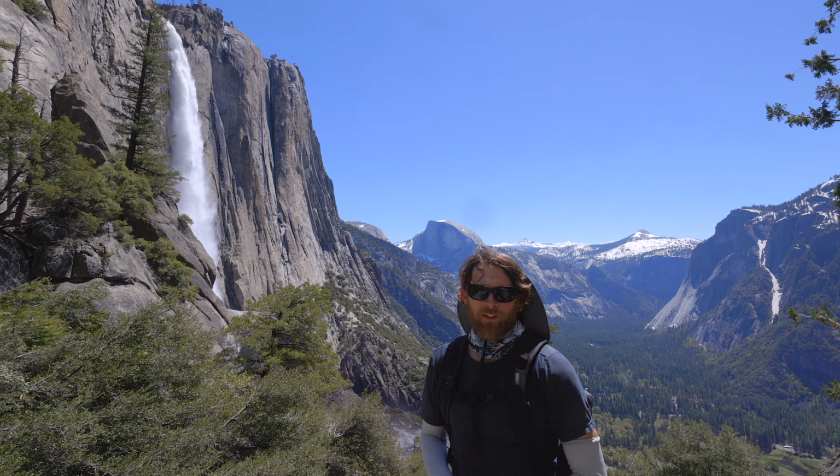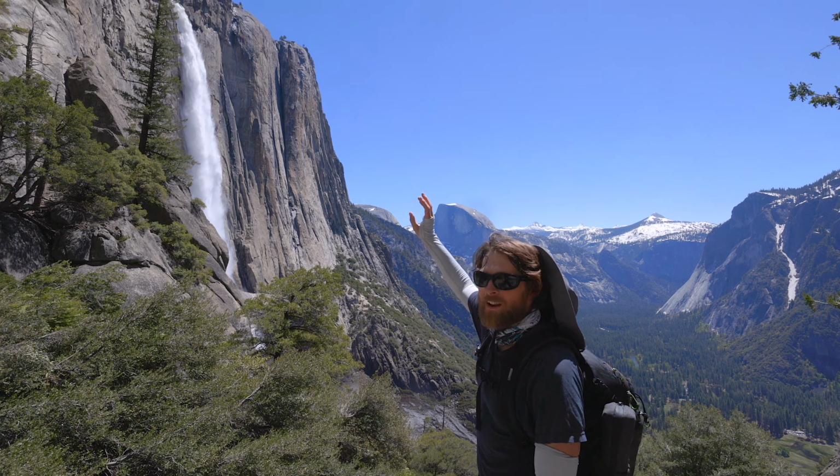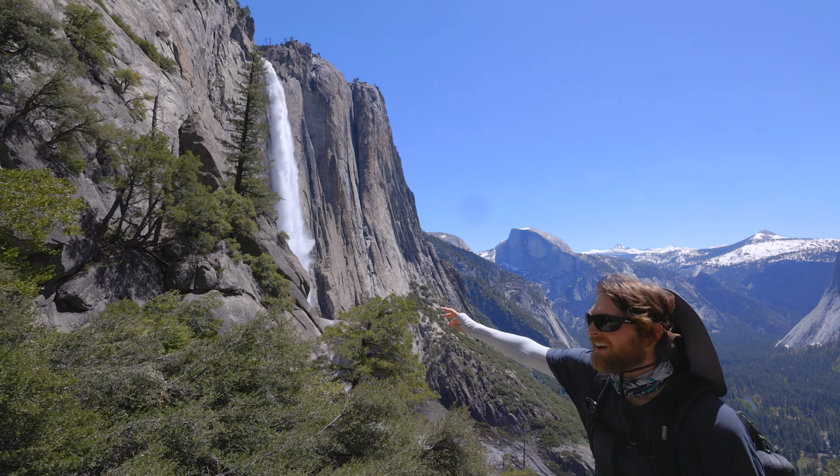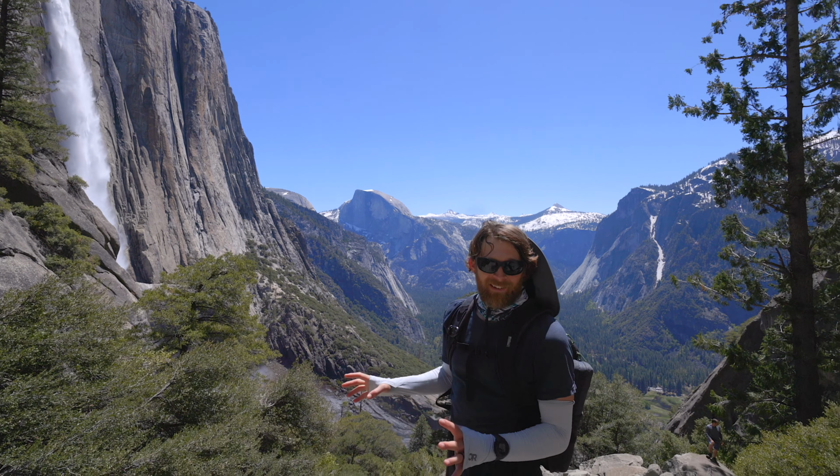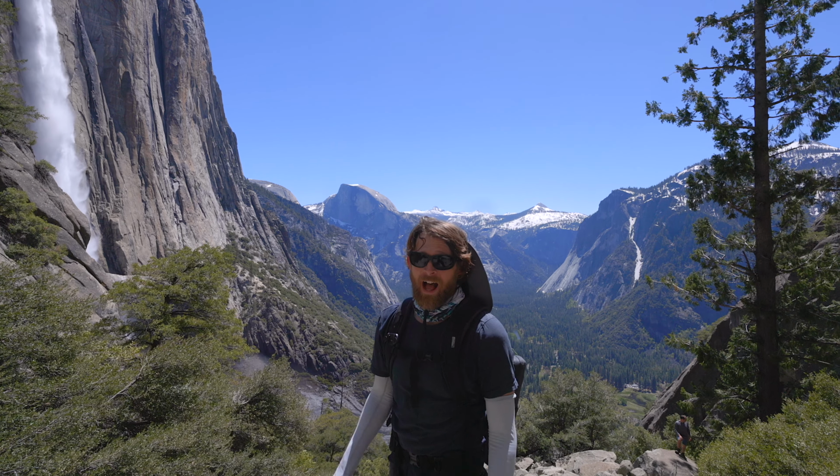The views just keep getting better. We keep stopping because it's so amazing here. We've got Yosemite Falls right there, and then up in the background, Half Dome, which is amazing to see in person. This is such a cool hike.